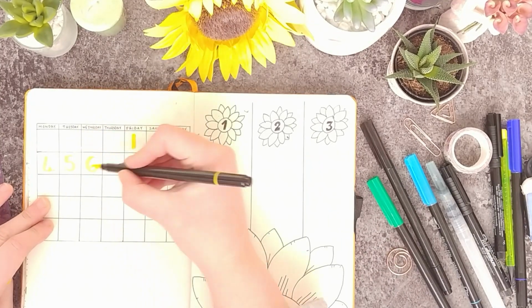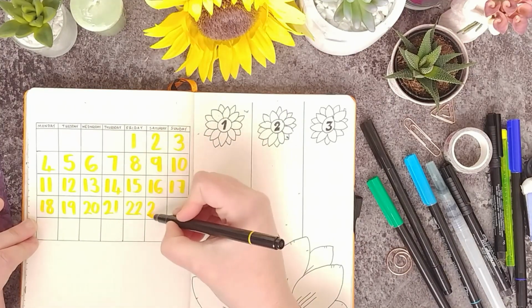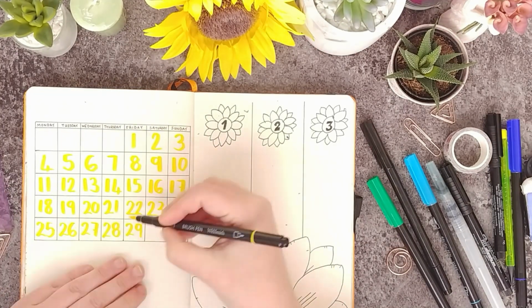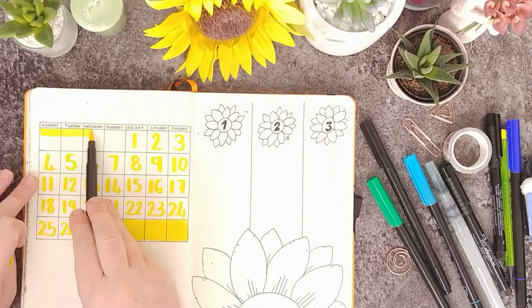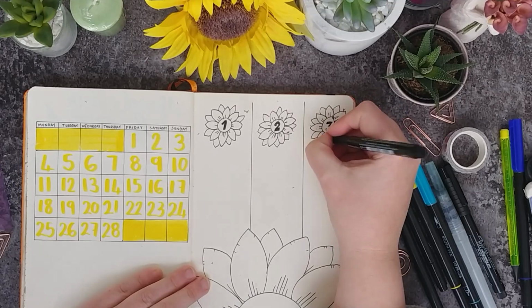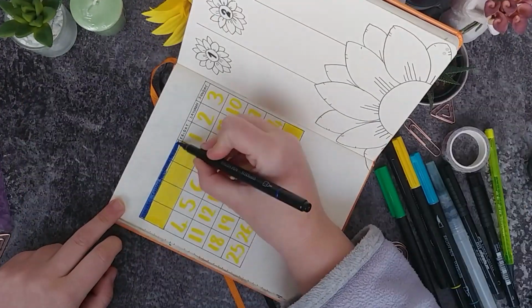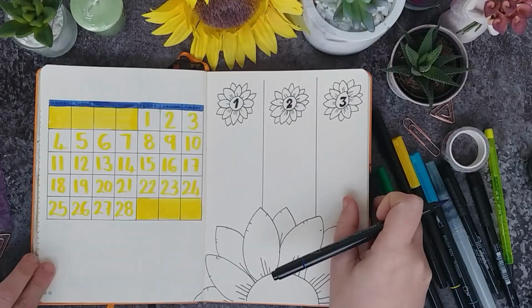And again, I'm going to add some colour just using the brush pens because I find that quite time efficient. I've written the letters using the yellow brush pen, the numbers for each date, and I really like how that turns out. It's something I've done before, but I find a really useful way to just show what day everything is, and I can just write over that.